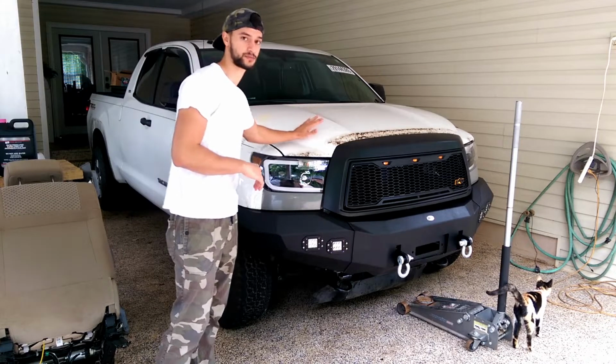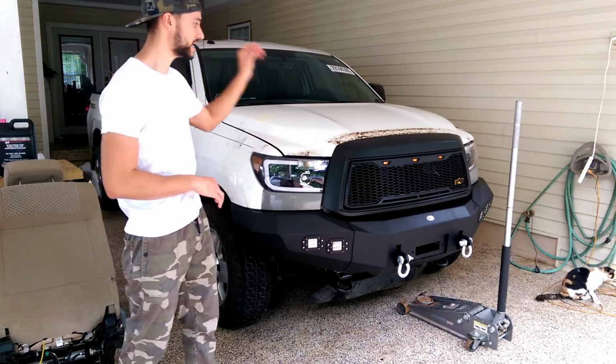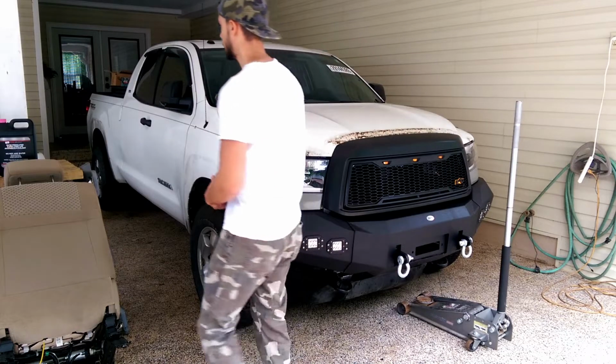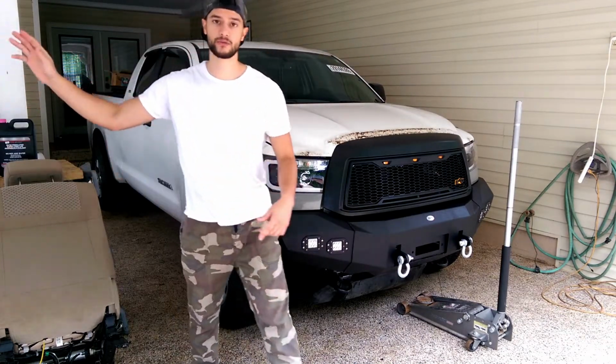This truck is my main priority right now because I want this truck to be my daily driver. You know, this truck is a big one for me. Now, the next thing I want to do is the bumper and the running boards.